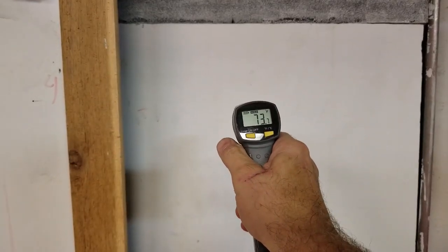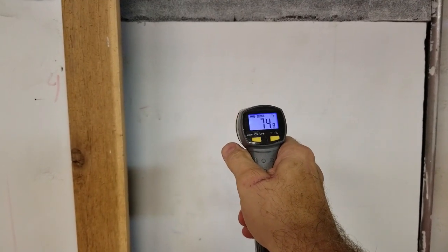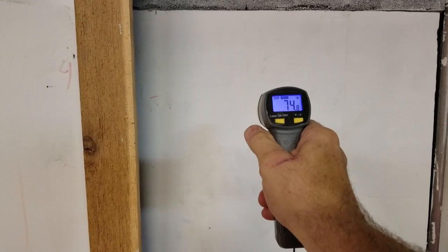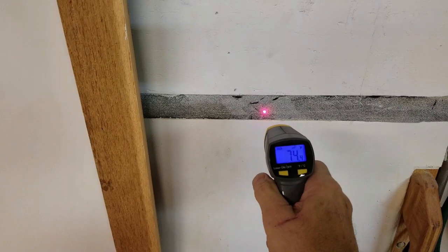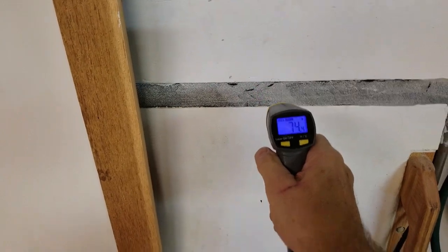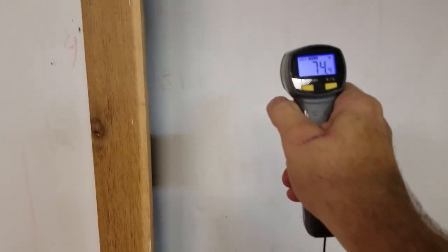Okay, so here's the inside of the barn door. And it's reading a nice steady 74 degrees. Let's check the foam part. Yeah, we have a consistent 74 degrees. And right now it's getting direct exposure from the morning sun. So let's go outside and check that out.